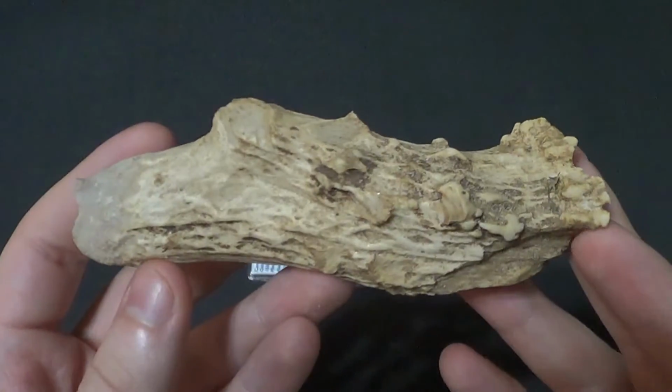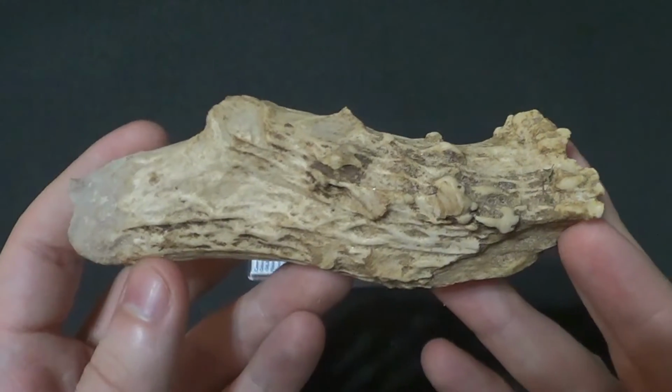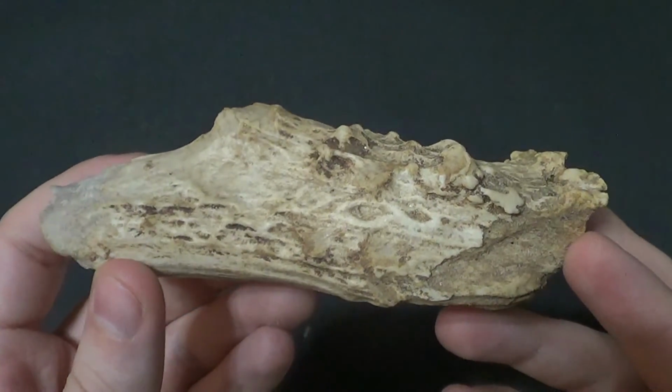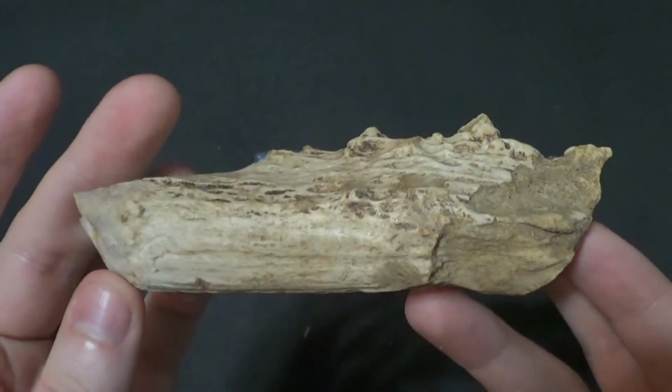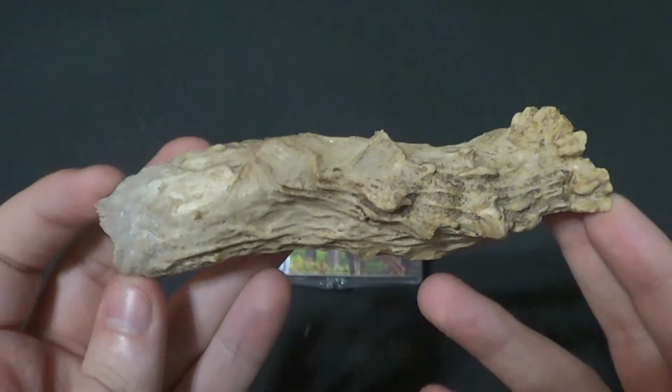What is this? If you get it wrong, I'm going to come to your house and beat the shit out of you, because it should be really obvious. It should be really obvious. What is this? Yeah. What is this?